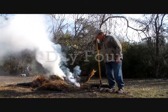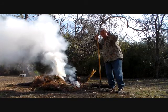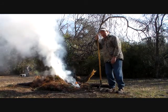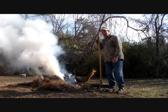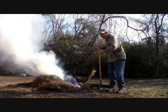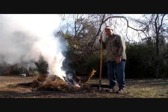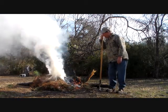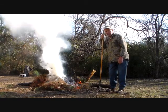Well, it is morning again, and I have once again rekindled the fire. Now the large limbs that I put on last night, most of them burned in half. So I consolidated the pile and brought those ends to the middle of the pile, and I put a new load of pine straw and small cuttings on it right now to get it started good.